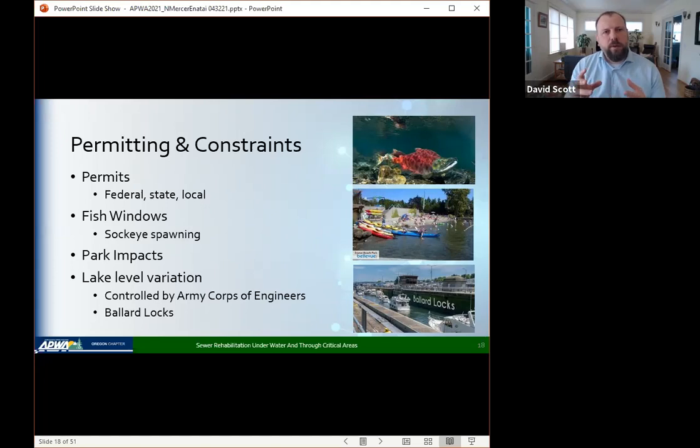And I've listed 3 other big ticket items relevant to the Enatai Interceptor: fish windows, park impacts, and lake level variation. Photographs of our favorite fish. And Enatai, during the summer, you can see the kayaks. There's a rec center there. So it's heavily used. And the Ballard locks, which are operated by the Army Corps of Engineers and control the lake level.